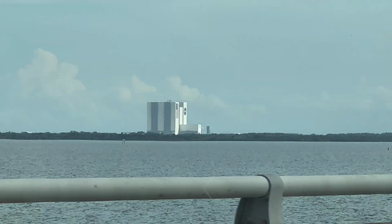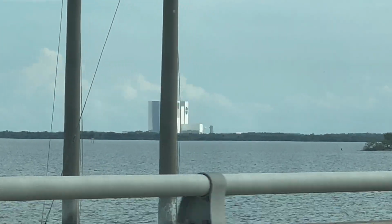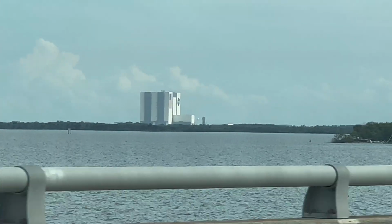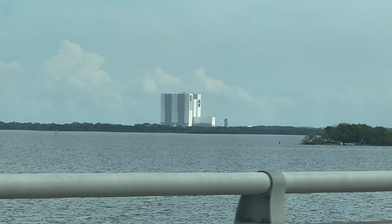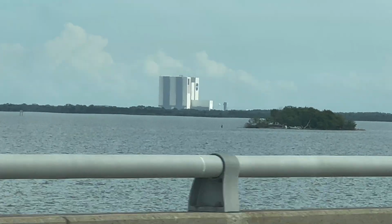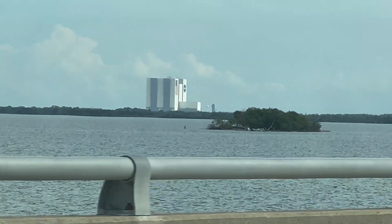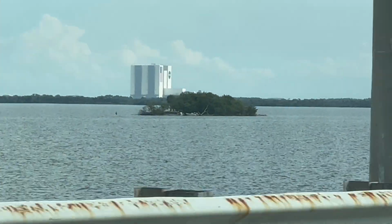As we're driving into Cape Canaveral, you can see plain as day the VAB, or the Vehicle Assembly Building at NASA. It's where they assemble all of their rockets, and the shuttle was assembled there. It's just massive, and you can see it from a long distance away as we're driving in.